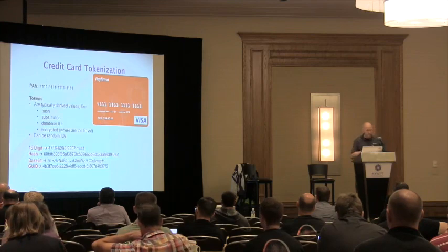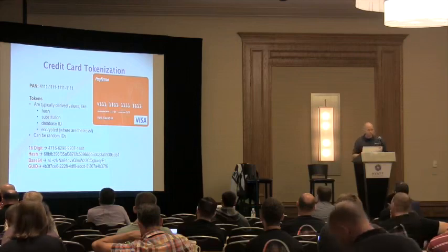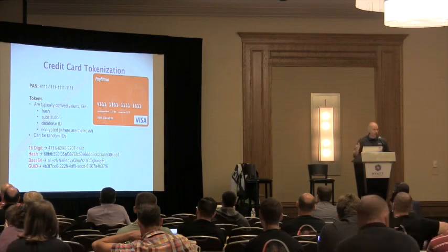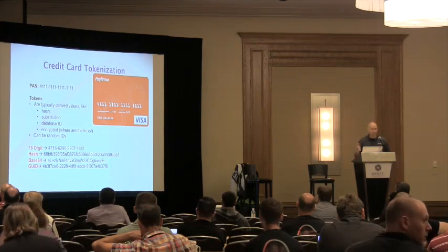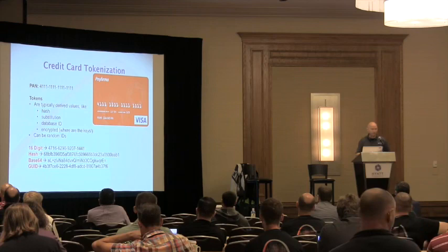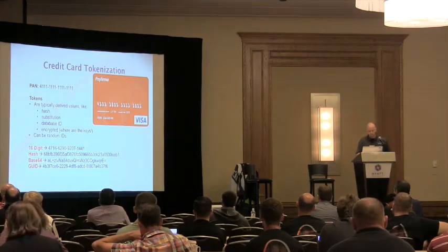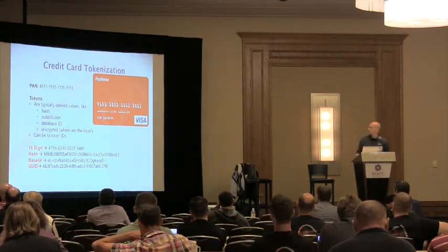Some of these tokens can actually look like these examples on the screen, so it could be a hash, it could be a substitution, it could be a database identifier, just incremental, it's really bad, don't do that. But you've seen it. It could be just an encrypted value of the key, or the credit card number. And so the question is, is it encrypted or is it a key, right? And it could just be a random identifier, so it could be a GUID, right?